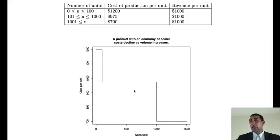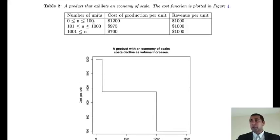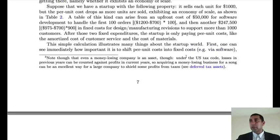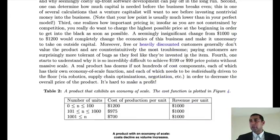This is typical. It's going to be much more complicated in practice, many more declines and whatnot. But the upshot over here is that for the first 100 units, you're losing $200 per unit. For the next 900 or so units, you're making a bare $25 per unit. And then after that, after 1,000 units in, you're making $300 per unit. And back over here, we've got a little model of how this could actually arise from microeconomic considerations.